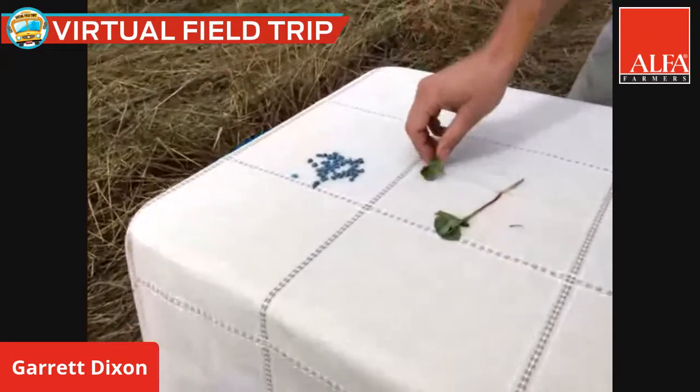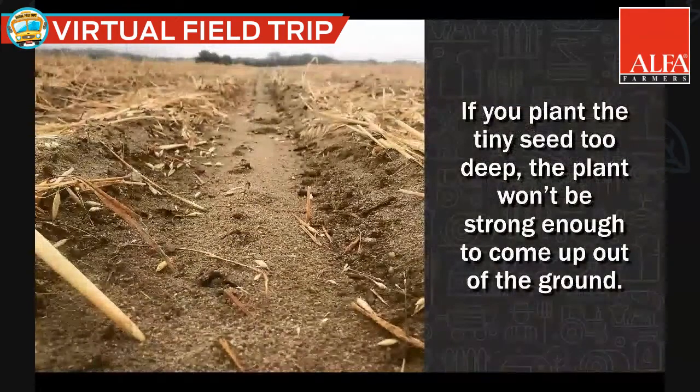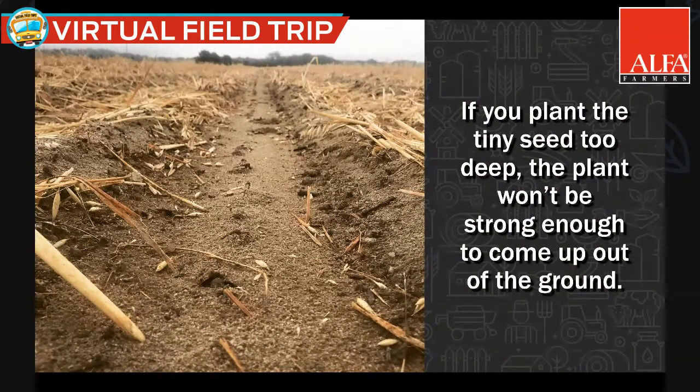After it comes up, well, we should have a picture of it cracking the soil. That's the cotton plant kind of pushing the soil out of the way to come out of the ground. And the harder that ground is, the harder it is for the cotton to push up. So we can run into challenges trying to get that out of the ground, and then you have to go back and replant, which takes time and money.